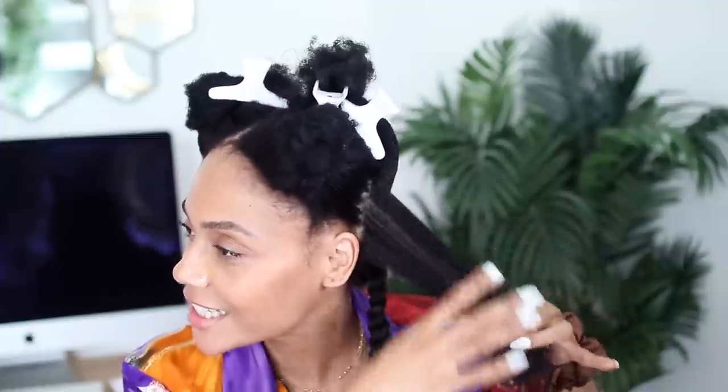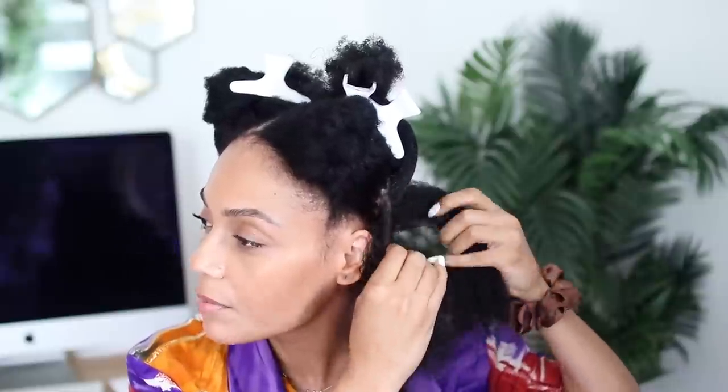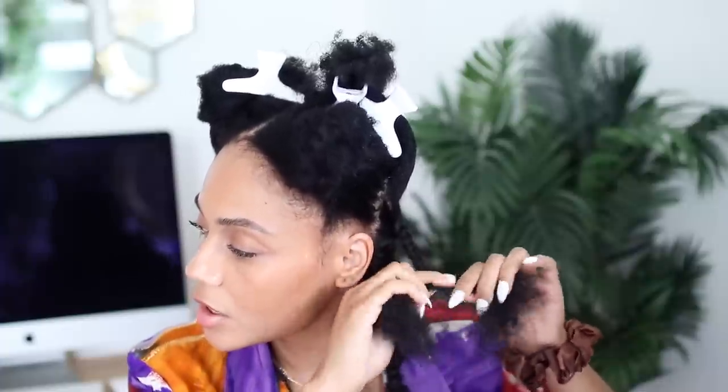Just take my face out of it, but just seeing this tightly coiled, kinky hair on display in Sephora is just monumental. And y'all might be saying, it's just hair, but how many people are gonna walk by this image? Representation really matters, and if you don't see something, you don't know it exists. You see it and you believe it.